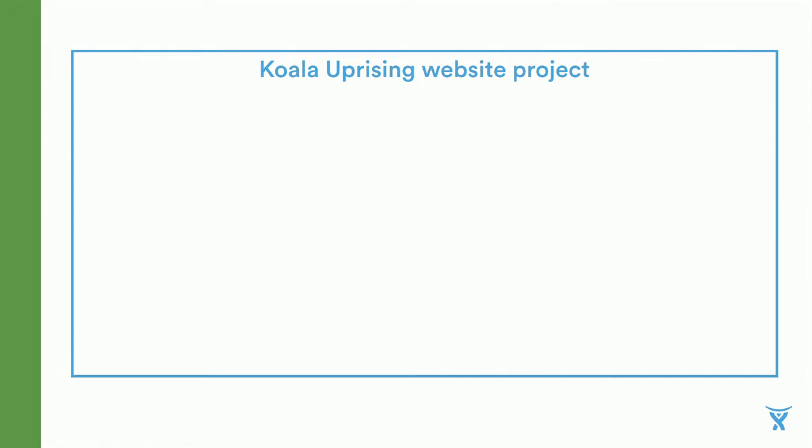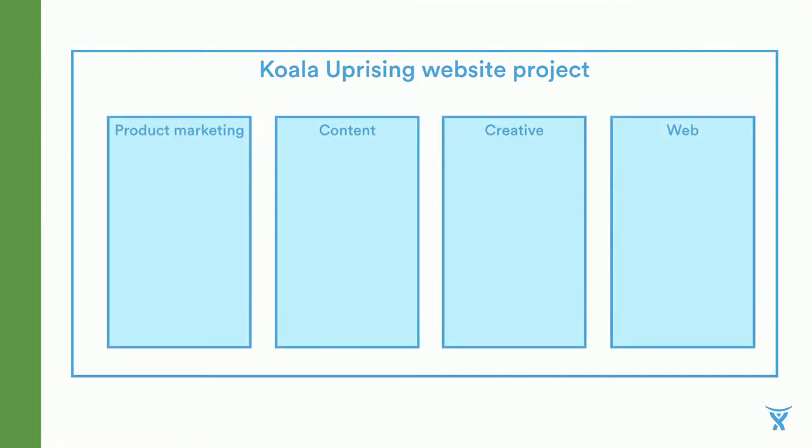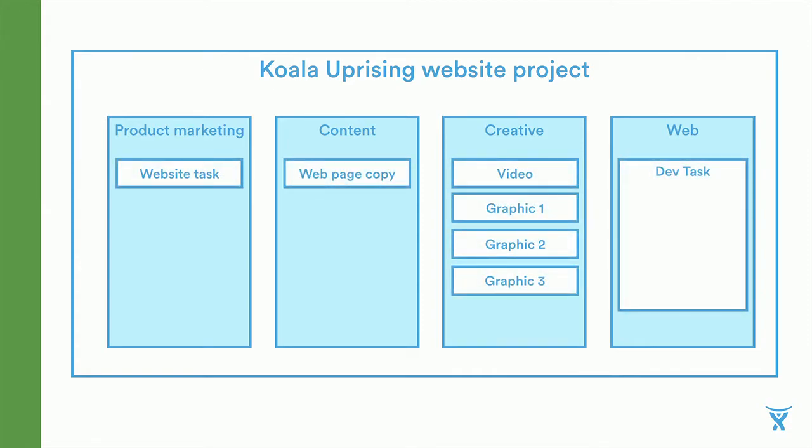What we've done is segment this project into 4 components, each representing the teams that are working on this particular project: product marketing, content, creative, and web. We've created special types of issues for them: web tasks for the product marketing, web page copy for content. The creative, we created different types of web issue types because they do more than just a video. They do different types of graphics.